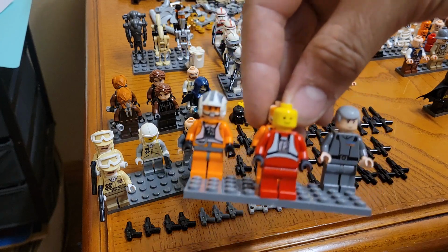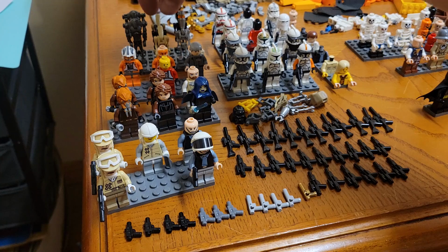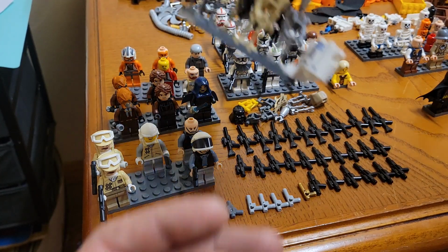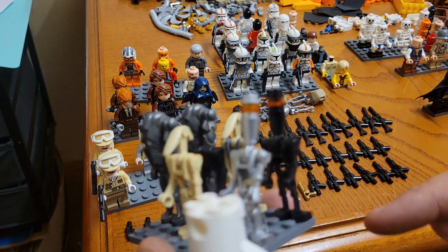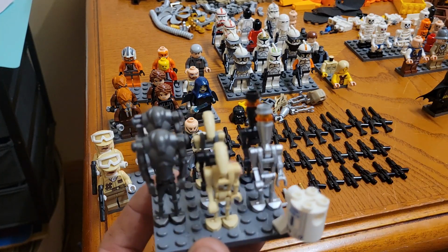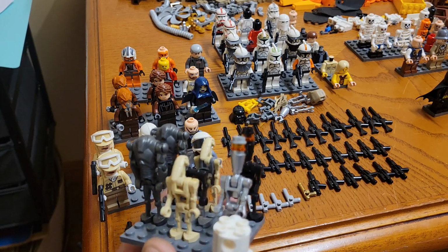I've got one Empire, I got Tarkin in here, a couple pilots, some droids. I got a lot of IG-88 pieces here, but only one torso. And I had enough to make a black one, too. I don't know if that's official Lego or not. I think it's just called an assassin droid when they're in black.